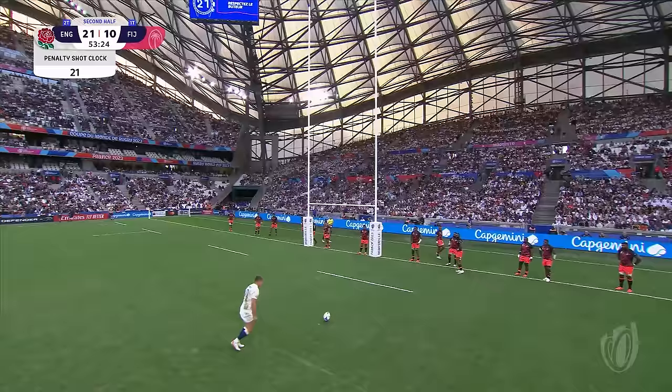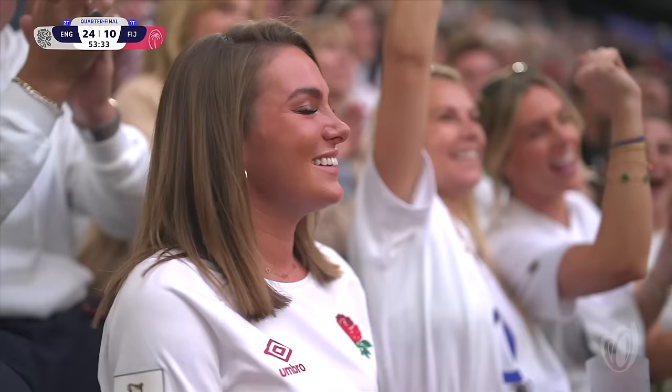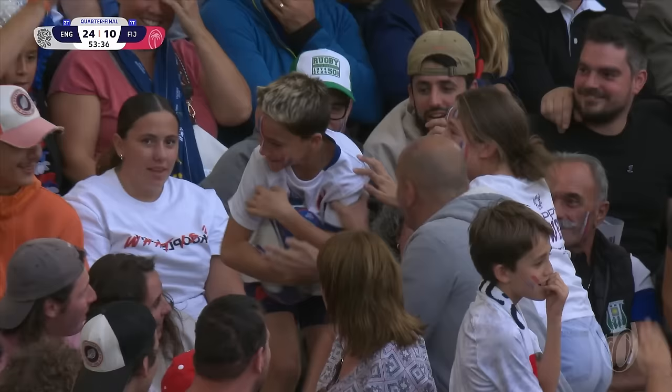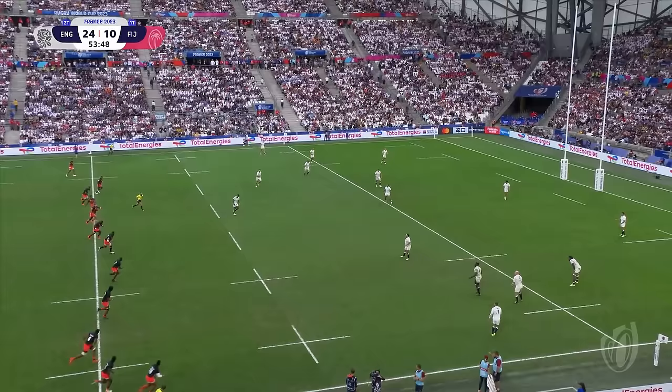Farrell just puts a little bit of daylight between England and Fiji now. England 24, Fiji 10, 53 minutes gone. Scored by number 10, Owen Farrell. The score, England 24, Fiji 10.